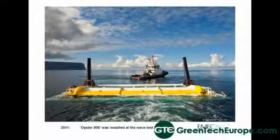We've got 14 berths, so we can test 14 different types of machines, both wave and tide, and we've got kit in the sea at the moment. This is actually happening now.